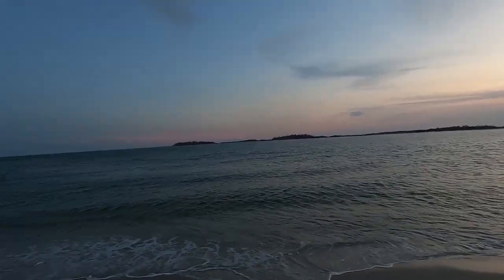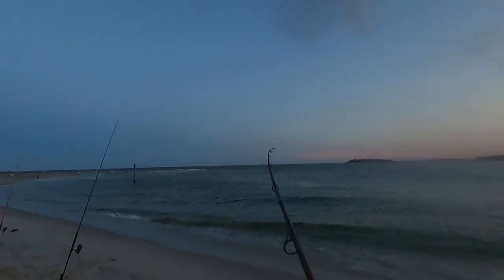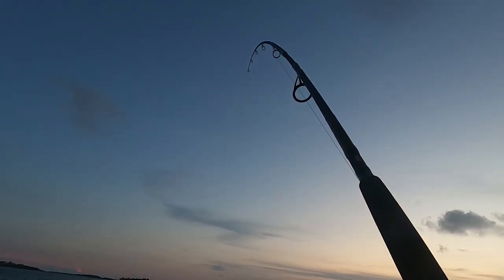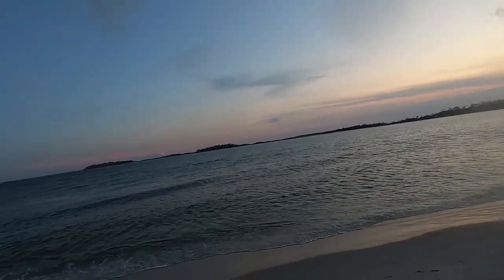This might be a better fish. Yeah, this is pulling back a little bit. That little ray, little baby ray, you're gonna sit right here for a minute while I get my other lines in.